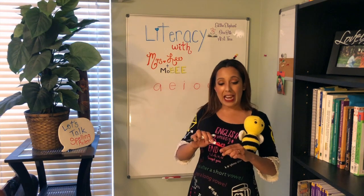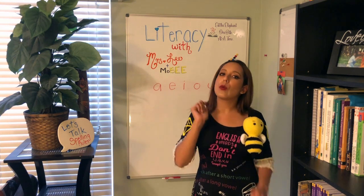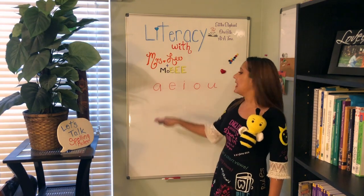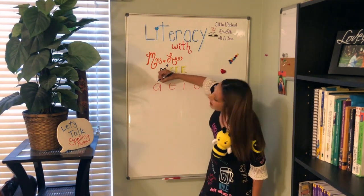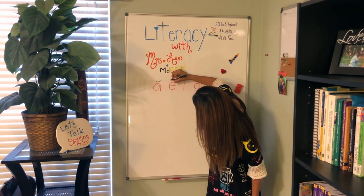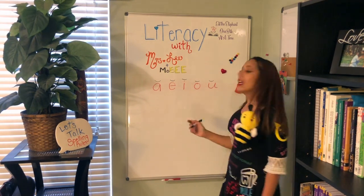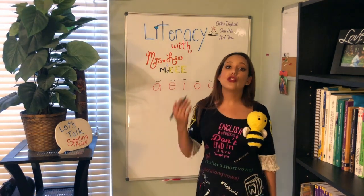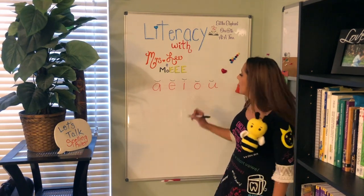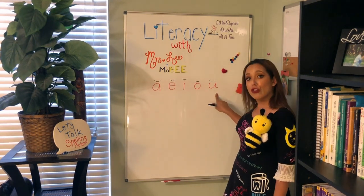Now, when you are looking at these letters, the way that you're going to be able to distinguish if I am asking you if it's a short or a long vowel is because of a little symbol that we're going to have on top. If you see a vowel that has this little symbol on top of it, it lets you know that the vowel is short. This symbol right here is called a breve. So the breve lets you know the vowels are short.